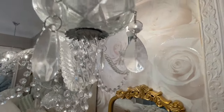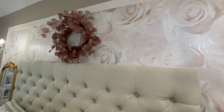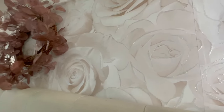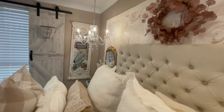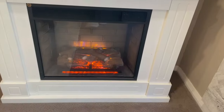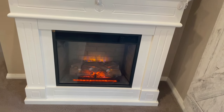I'm so in love with this beautiful rose wallpaper, guys. The best part of all about this wallpaper, it was just $24 for a roll of 10 meters. Now, it's not peel and stick, guys. It was a little bit of a workout putting the glue on the wall, but I'm so happy with it, and I love that it is so neutral.